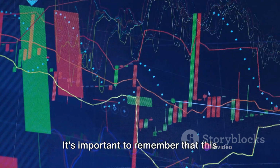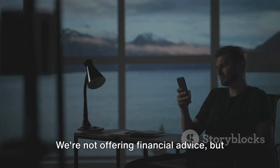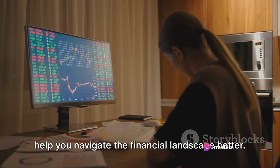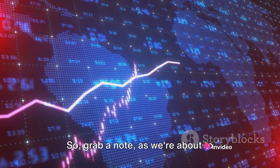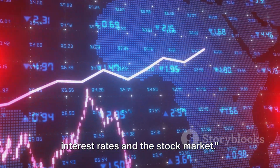It's important to remember that this content is purely educational. We're not offering financial advice, but rather providing an enlightening guide to help you navigate the financial landscape better. So, grab a note as we're about to demystify the complex relationship between interest rates and the stock market.